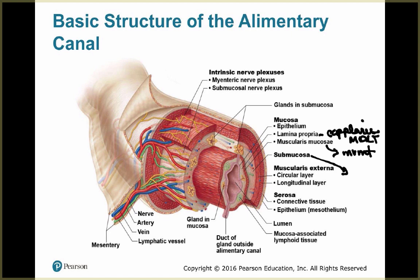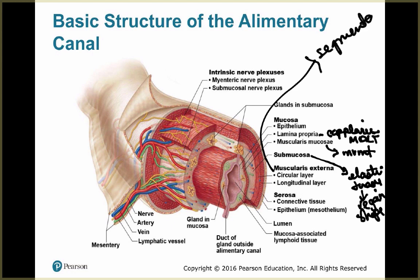Now, this submucosa area here is going to be important because it has a lot of elastic tissue. So this is the part that helps to regain shape. The large amount of movement that you see is going to be this muscularis externa. This is where the brunt of segmentation and peristalsis comes from. Now this one right here, the muscularis mucosae, is going to be the local movement of the mucosa area there.